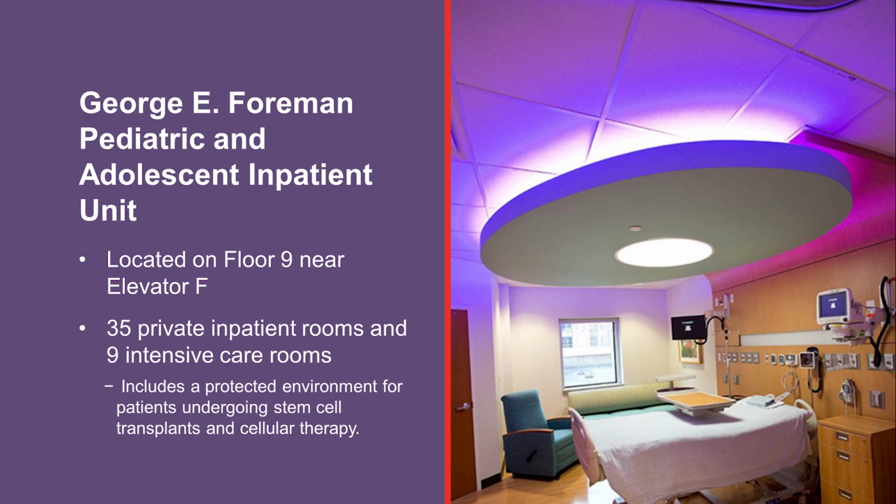The George E. Foreman Pediatric and Adolescent Inpatient Unit, located on floor 9 near Elevator F, is for patients who need to be admitted to the hospital for care. This 35-bed unit includes a protected environment for patients having stem cell transplants and cellular therapy, and 9 intensive care rooms. All of our inpatient rooms are private and designed to accommodate parents and support patients' healing.